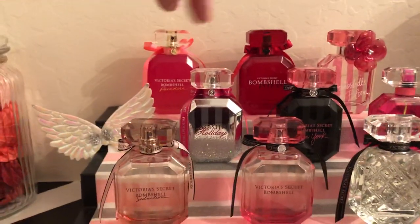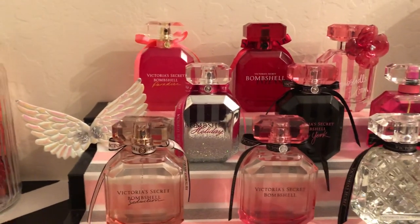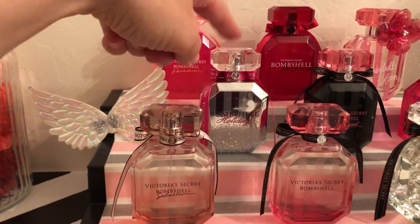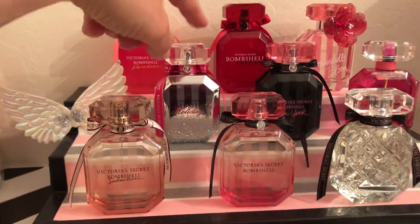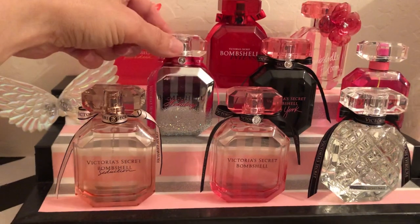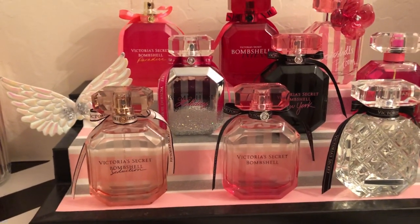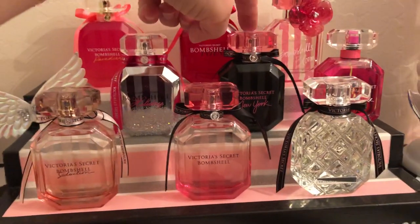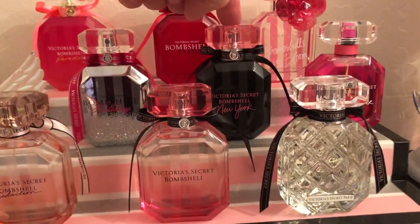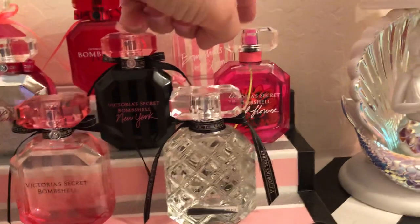Bombshells in Bloom I got at the semi-annual sale years ago, like 2 years ago I think, for like $19.99. Bombshell Holiday, I think I got this for either $13.99 or $19.99. They start out at $19.99 at the semi-annual sale, then they drop to $13.99. I think the price went up a little bit this year. It starts at $24.99. This one I paid a little higher price for because these ones weren't at the semi-annual sale. This one I got for $16 on eBay.